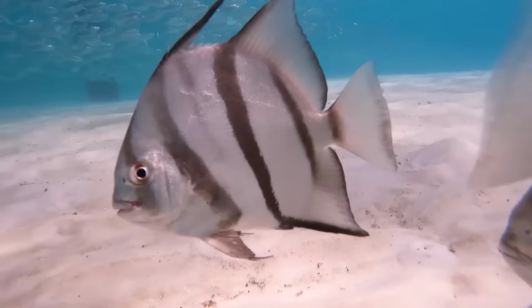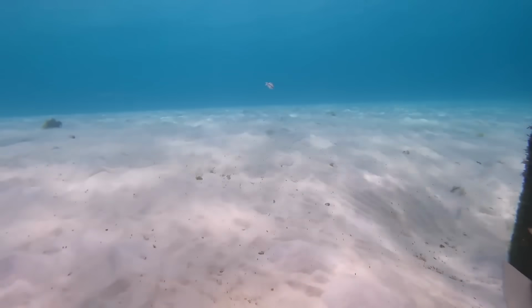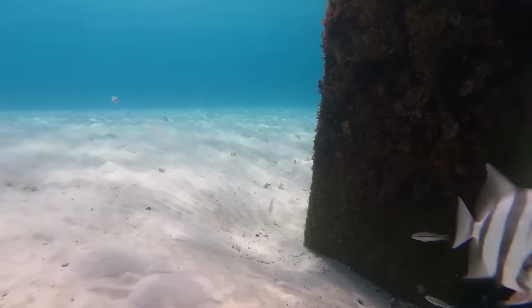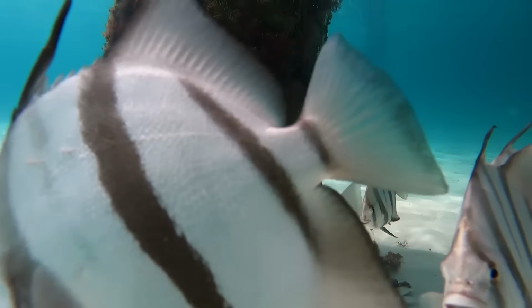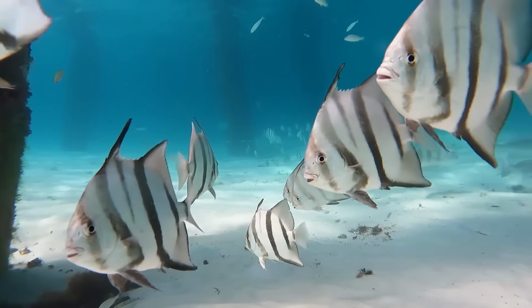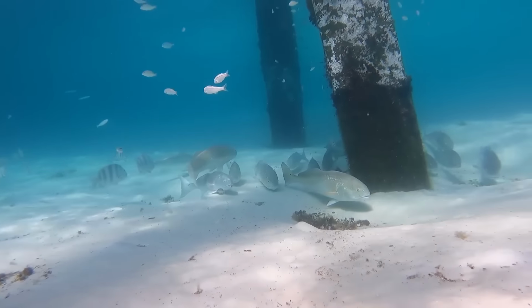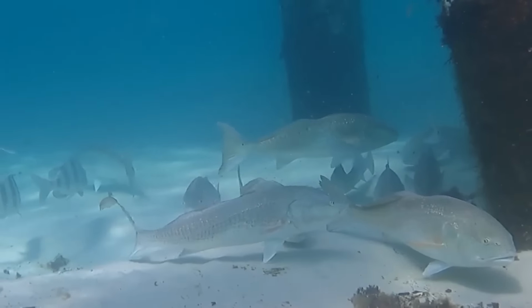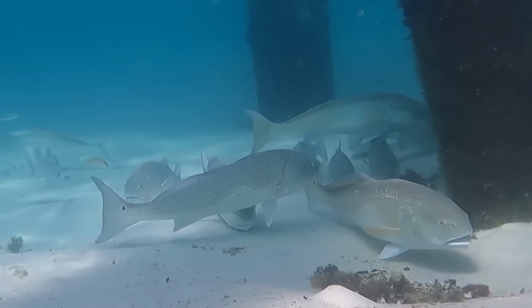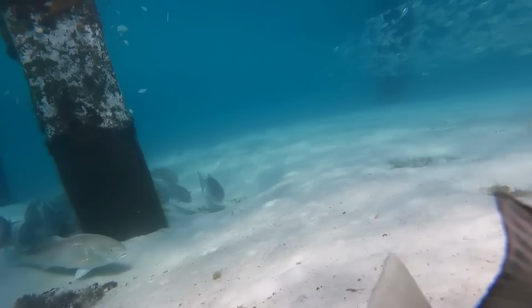And these guys right here are spadefish. They are super cool. You can catch them with little pieces of cut shrimp, good to eat. And they're very, very curious, as you can see. They come right up to the GoPro. And as you'll see in a minute, what we're seeing right now, I saw all up and down the pier. Every pylon that I would drop on is loaded with marine life right now.